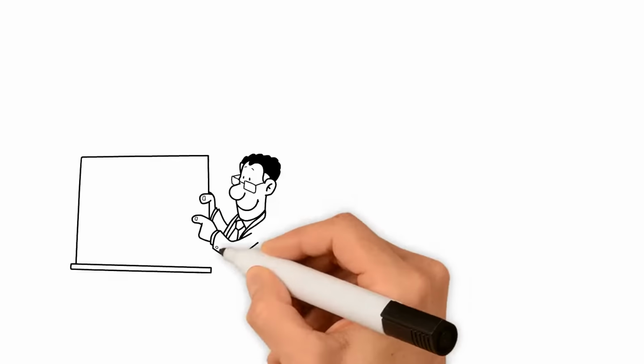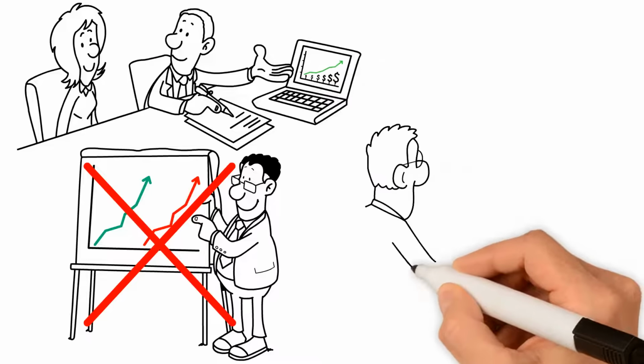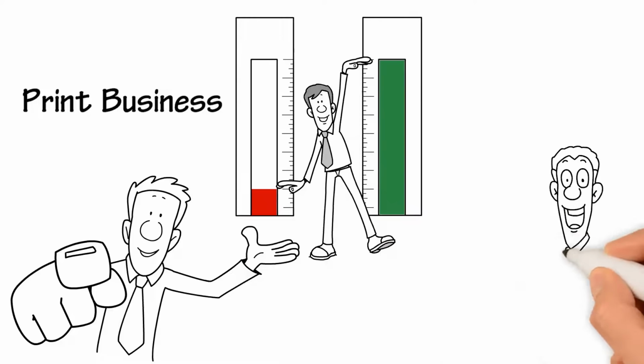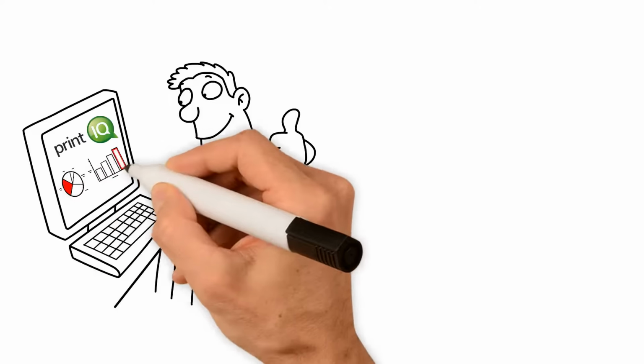It's not just about efficiency. printIQ also helps you increase profitability and track job performance with full data control. So if you want to take your print business to the next level, look no further than printIQ. Try it out today and see the difference it can make for you.